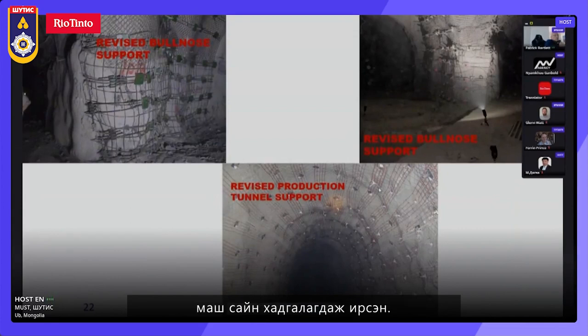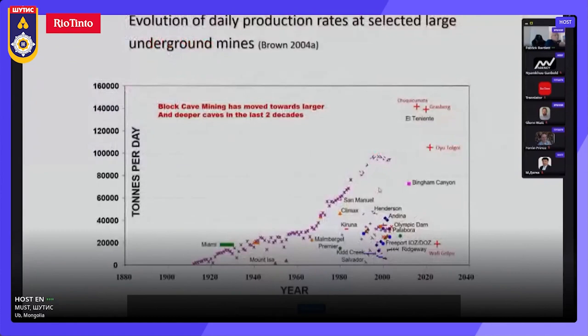And there was very little rehabilitation required once they'd done the geotechnical mapping, done the correct support for those areas. This graph, I think Ferran's already showed you pretty much the same graph, but updated. And it just goes to emphasize that block caving has really evolved as a mining method over the last 20-odd years. And you're starting to get some of these massive caves coming in at depth, generally in excess of 1,000 meters, with very high production rates. And Oyu Tolgoi is certainly in line to go down that route.